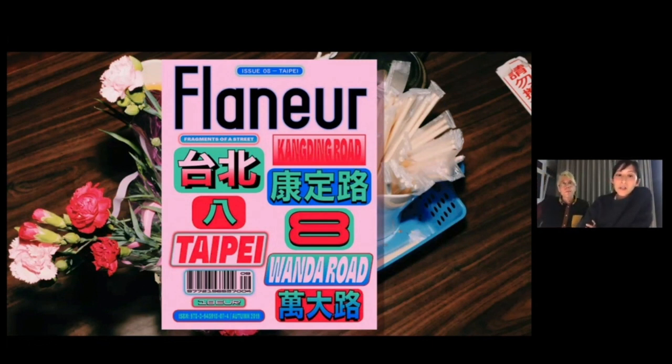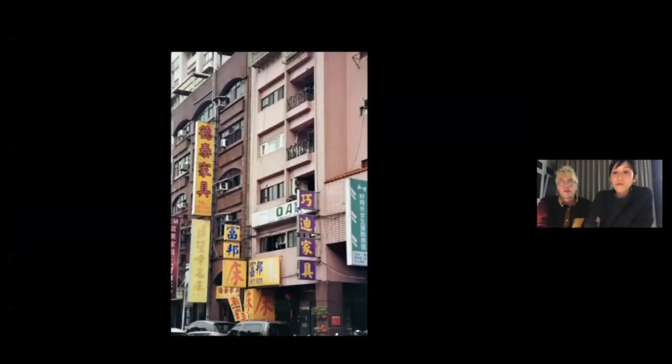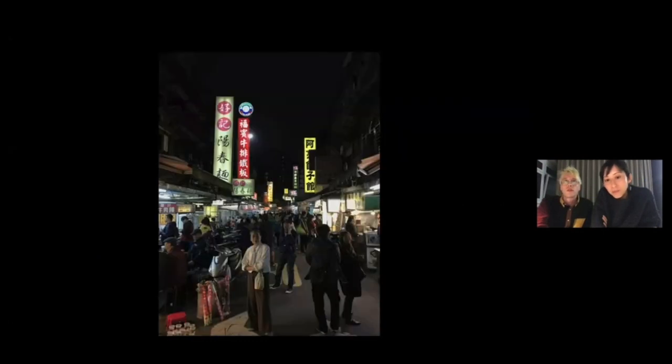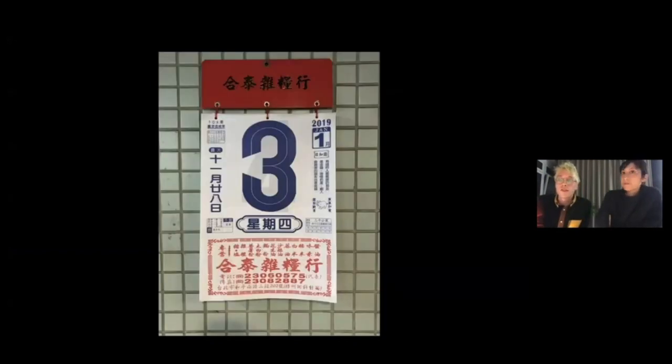And every issue is based on one street in the world. So it's kind of niche. And our research approach is to basically spend as much time as we can there. The editors will move for about 3 months and we'll go for at least a few weeks. This is just some scenes from the last issue, which was in Taipei. We also go there for a few weeks and do some visual research ourselves.